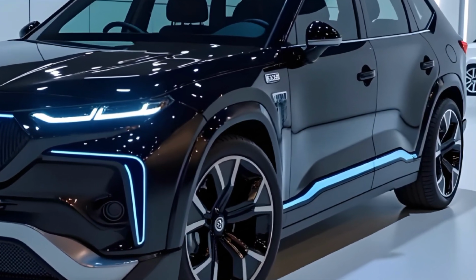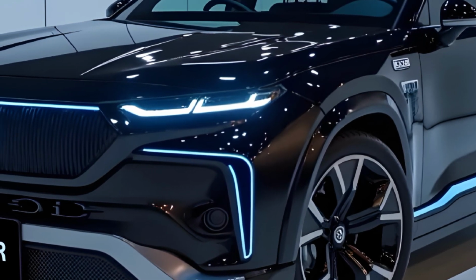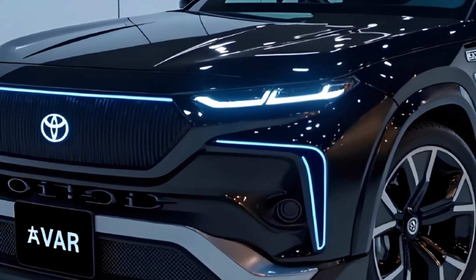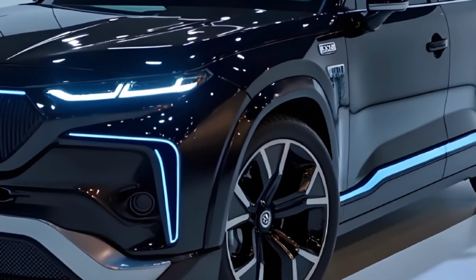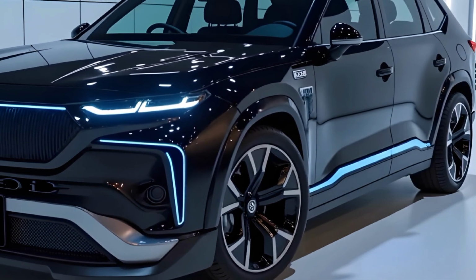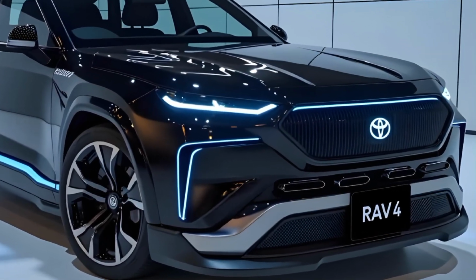If you're in the market for a compact SUV that blends everyday usability with weekend-ready capability, the 2026 Toyota RAV4 is definitely worth a look. Whether you're commuting through the city, taking the kids to soccer practice, or exploring a trail on the weekend, the RAV4 adapts to your lifestyle with ease. The hybrid and plug-in hybrid models especially stand out for drivers who want to reduce their environmental impact without sacrificing performance or range.